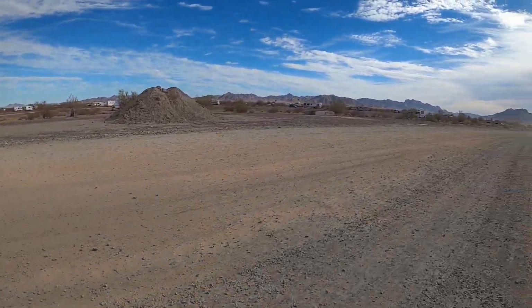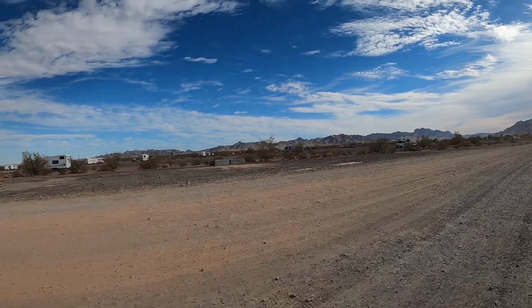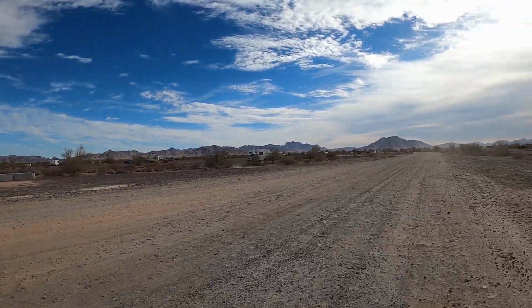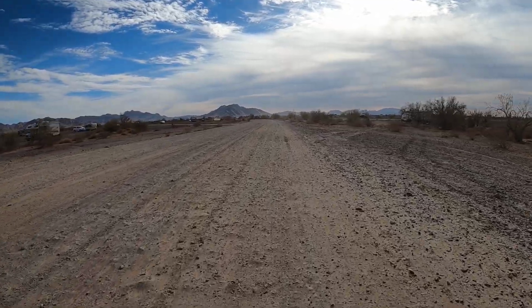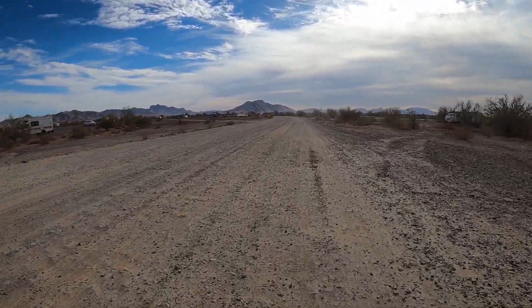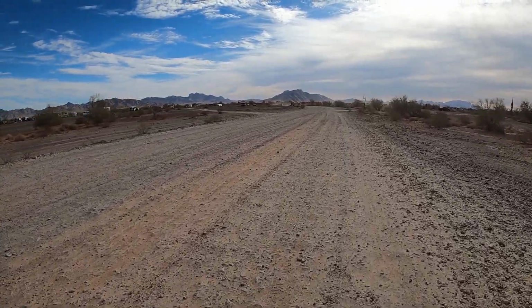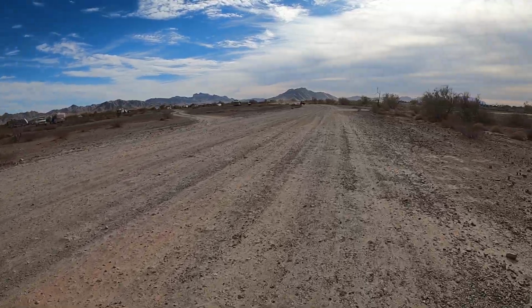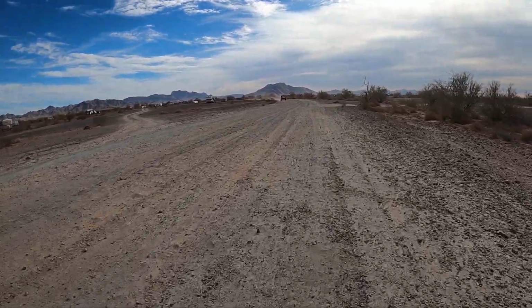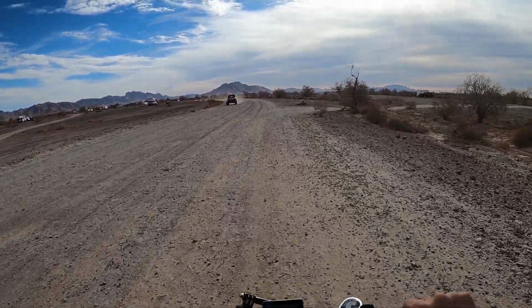You can see everybody's got their flags up, and beautiful view around here. Mountains everywhere. Now this goes a ways back in here. And you can see the road's not very smooth.